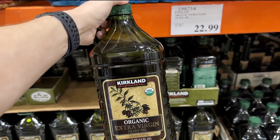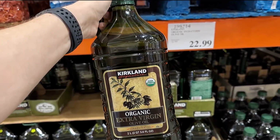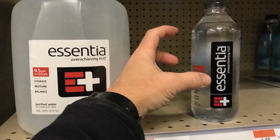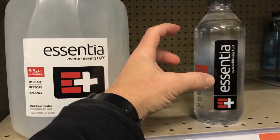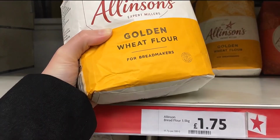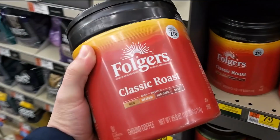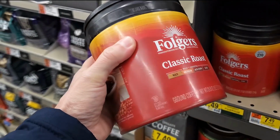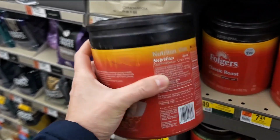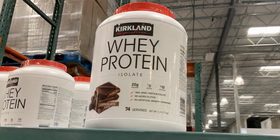Trap number 1. The bulk pantry staples that lost to their own competition. Here's the first one, and it breaks a rule you've believed your whole life. Bigger is cheaper. Not anymore, not always. On things like olive oil, flour, oats, peanut butter, coffee, and cooking oil, that big Walmart jug is often not the best price per ounce.